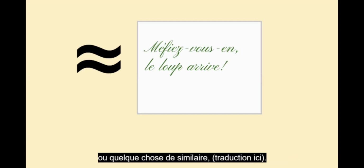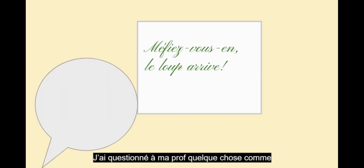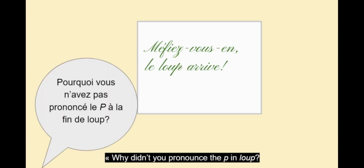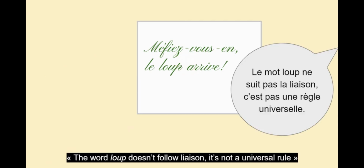Méfiez-vous-en, le loup arrive. Or something along those lines, meaning, watch out, the wolf is coming. If you've caught the points made already today, you'll see where I got confused concerning the pronunciation. I asked my teacher something like, Pourquoi vous n'avez pas prononcé le peu à la fin de loup? Le mot prochain commence avec une voyelle. To which she responded something like, Le mot loup ne suit pas la liaison, c'est pas une règle universelle.